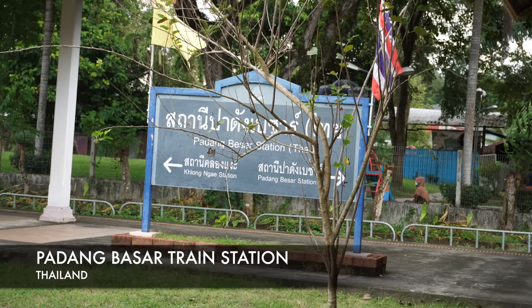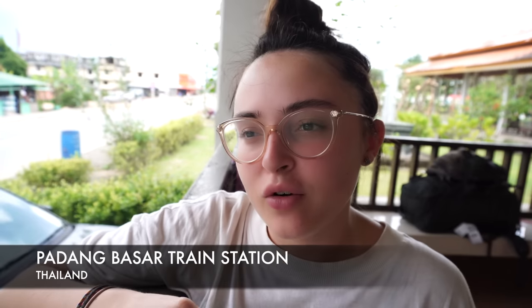We're here at the train station now, Padang Besar station. It was about a 5-minute walk from the border, so not too far at all. We just turned left out of the border and walked down the road, and you'll see the train station. So we've got a little bit of a wait until our train now, about 2 hours. We've already been here about an hour.